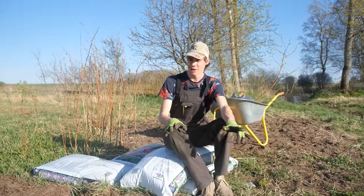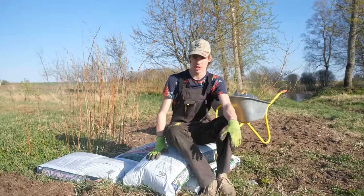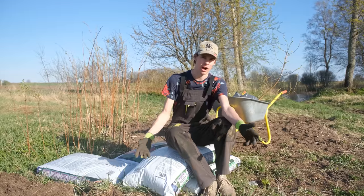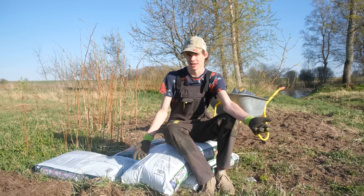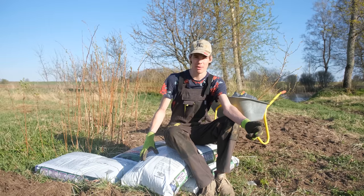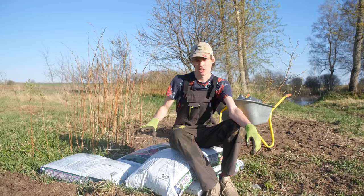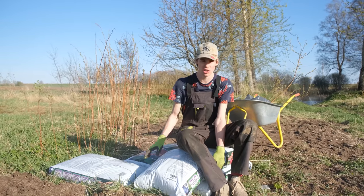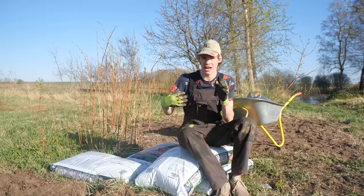Here we are going to plant our blueberry bushes. We actually brought some acidic soil because our soil is way too alkaline. The pH level is way too high. We have it at 6 to 7 in some places, so we want to reduce it to 4. They said half a bag per bush, but we're going to put a full bag just so it lasts longer.